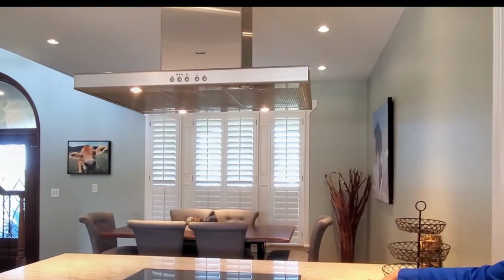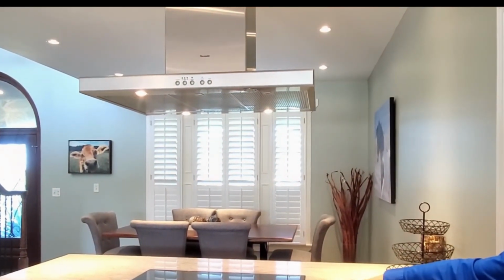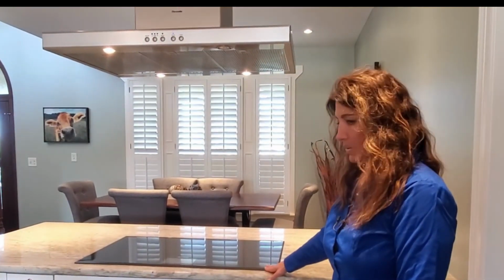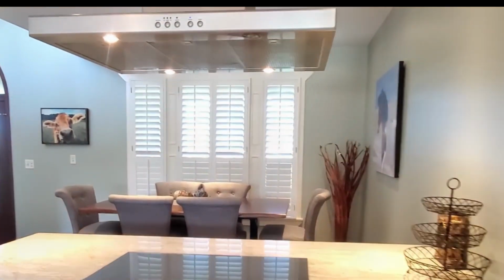Also in our cooking station, this home actually has, help me with this, what kind of... It's an induction top. Not very many people know how to use it. So we've included instructions and special cookware for it, because not any old cookware works with that as well. All right. Shall we head to the living room? Let's go to the living room.